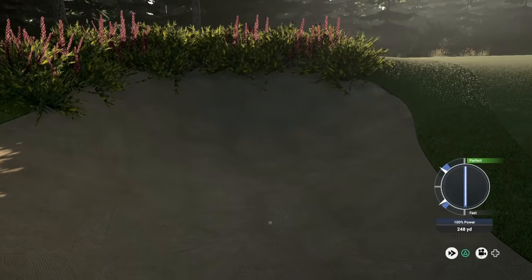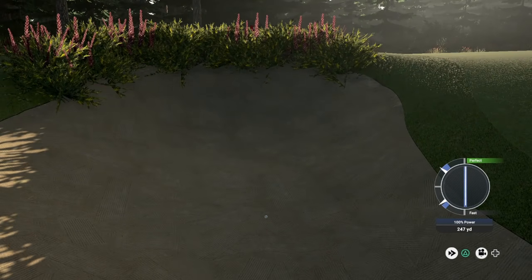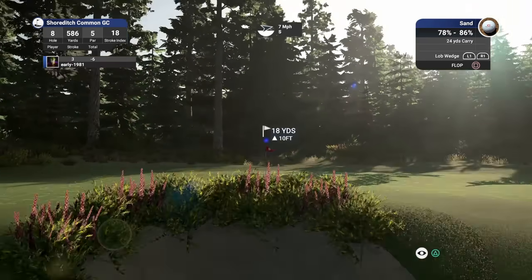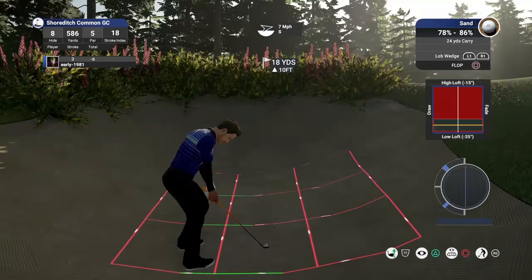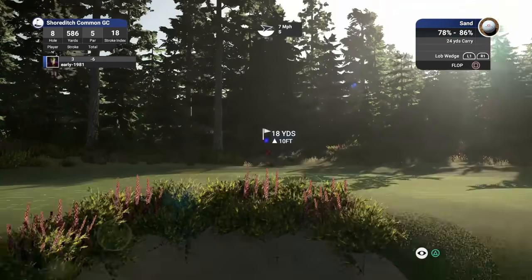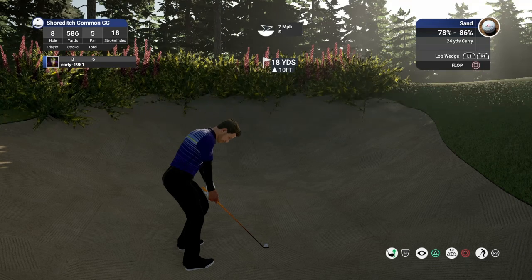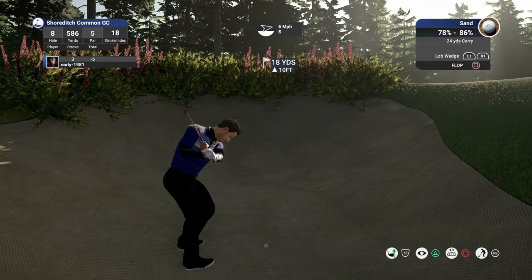Oh, we could be hard up against the face here. Going to do well to get this up and over there. Steep face bunker, absolutely fantastic. We've got a slope past the pin if we are long here. Just looking to get this up and over. Let the green do the work for us.